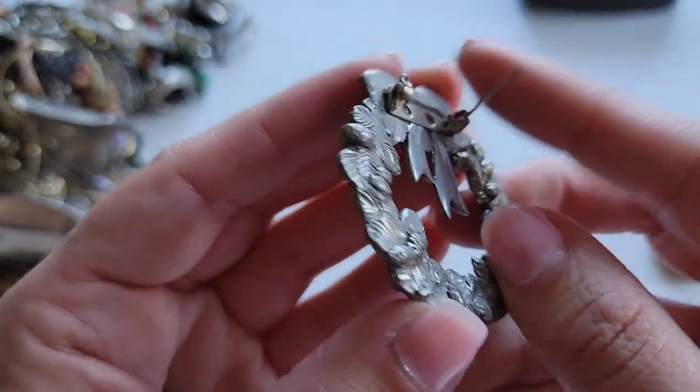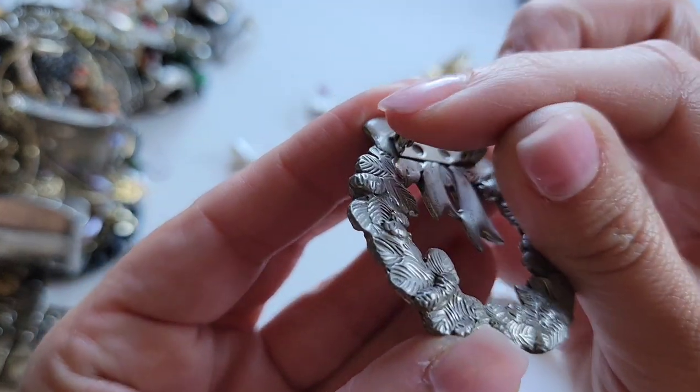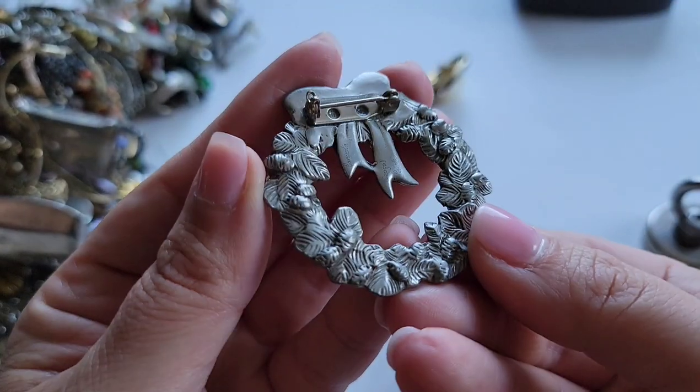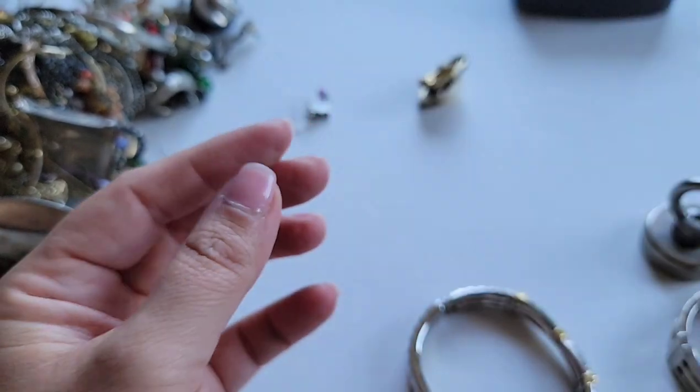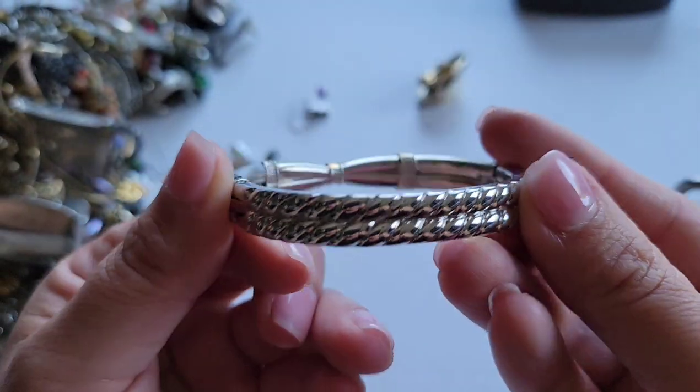Oh, this is a pretty wreath. Christmas time. Before you know it, it will be Christmas again. We're already in March. This year feels like it's flying by. It really does. We have gold and silver accents.